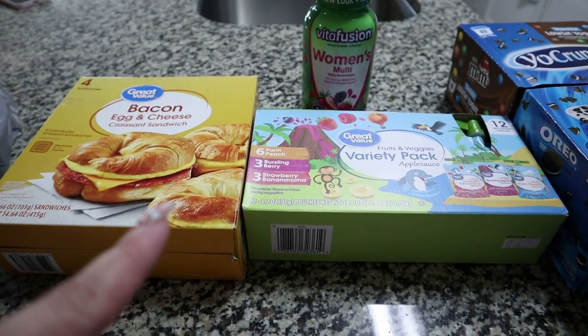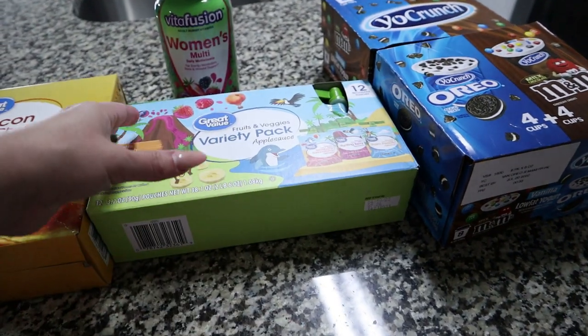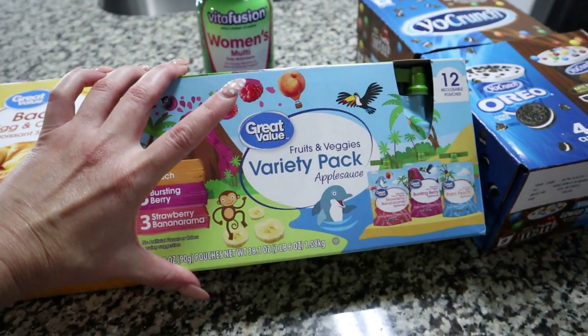But I am going to show you guys how I make the ceviche pico de gallo type of salsa right now, because I'm eating it for lunch. And then we are going to put all this stuff away. Well, we're going to put the snack stuff away in the snack drawer, and I'm actually going to clean it out with the steamer that I'm going to share with you guys as well.